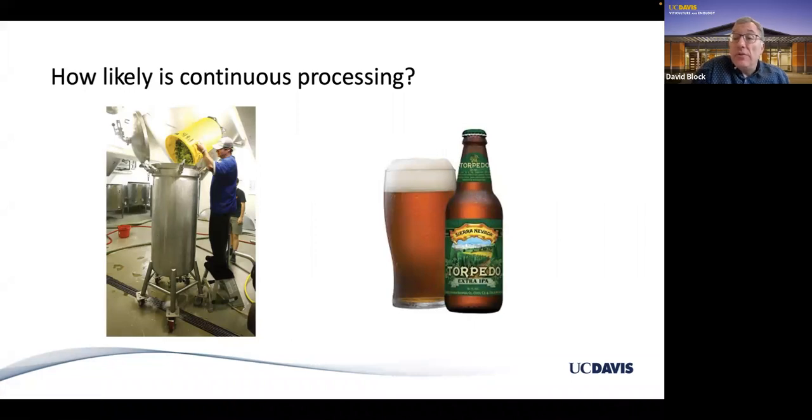Well, in other allied industries, they're already doing this. If you've ever had the opportunity to enjoy Torpedo, the extra IPA from Sierra Nevada, this is exactly what they do. And if you go online, you can see they have pictures of this. They basically take this metal column, they fill it up with hops, and to get a lot of hops extraction, they pump the beer through that hops column to get even more hops extraction. So it's a very similar kind of industry and a very similar kind of idea to what I just discussed. So it certainly is a possibility.